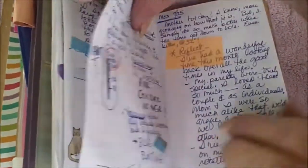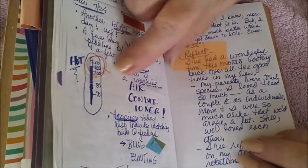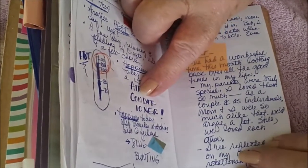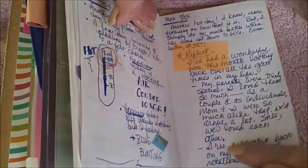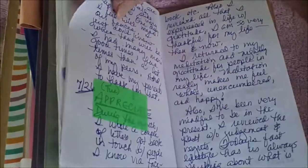So moving along, here the heat index was 105. I'm worrying that the air conditioner will succumb to the horrible heat, and then we will be in a fix, or I will. I'll have to find a place to go and bunk out, I guess, for a few days.